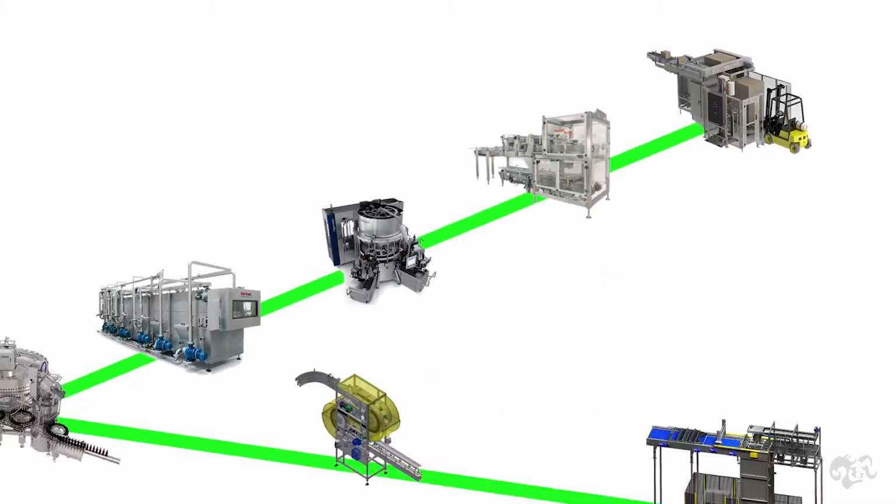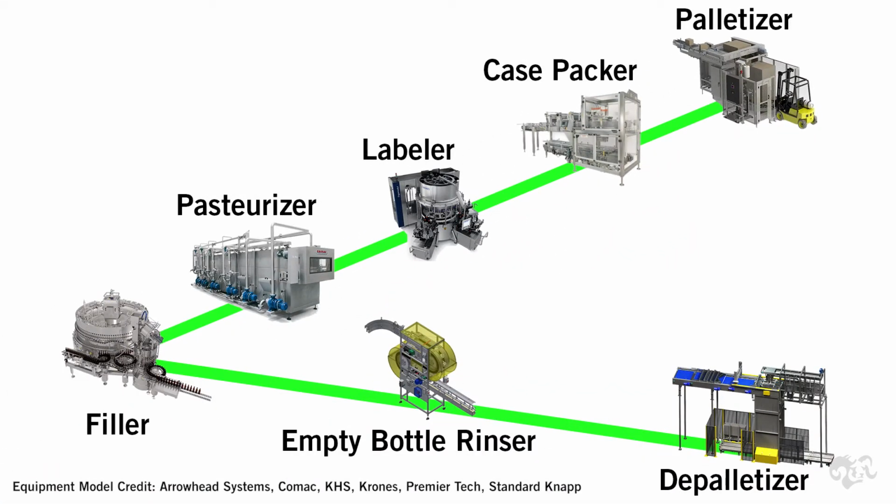What this gives you the ability to do is set up accumulators between these machines so that if a downstream machine goes down, we accumulate the containers, and then we absorb that accumulation back into the line as quickly as possible. Again, keeping that filler running 100% of the time if we can.